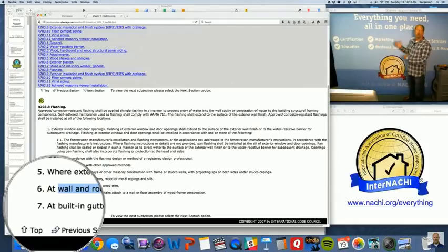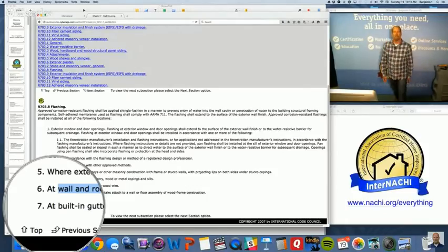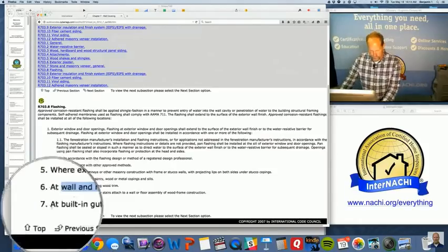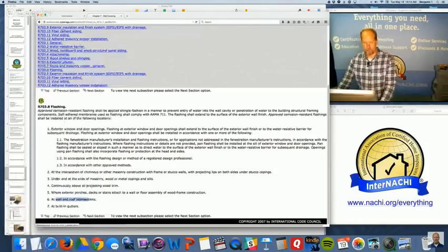Maybe the homeowner requests that ugly flashing be covered up, so they take shingle tabs and nail right through. Boom, boom, boom. You can't nail through flashing. That's extended out to protect and shed water down and out. So just leave that flashing go. And flashing at built-in gutters. Not many of those around.